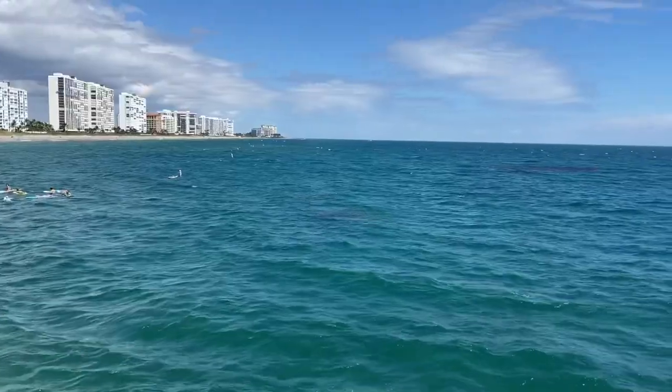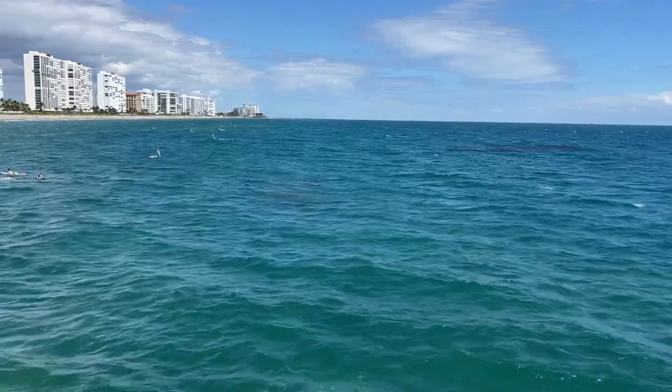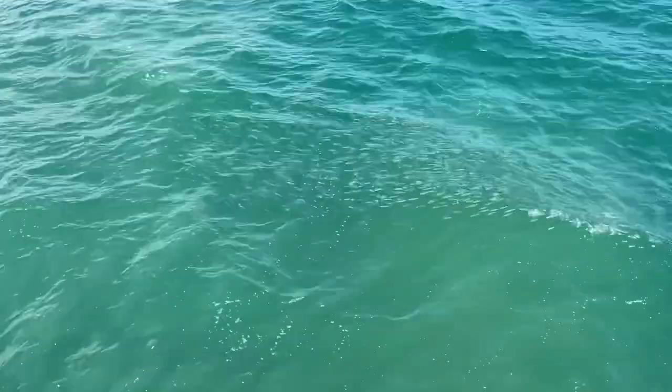All right, I have a feeling we're gonna catch a fish today, big enough to eat for dinner. Let's see, a lot of fishermen today. Okay, watch out. It's flying everywhere. All right, there might be a little bit of wind. There's a bait ball right here. Look at this.